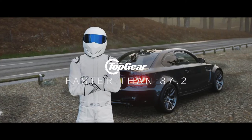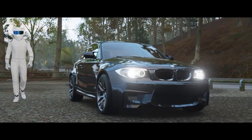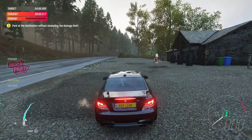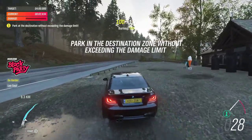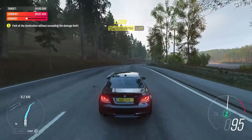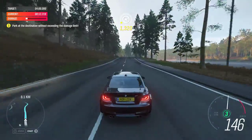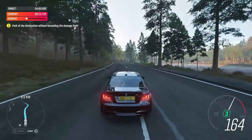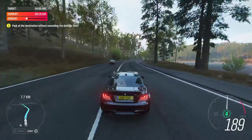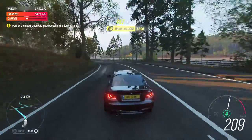Ooh, a BMW 1M. Great car. Hang on, that's my BMW 1M. Seriously, not funny. Who gave Stig the keys? Literally just cleaned it. Now it's gonna smell of onions.